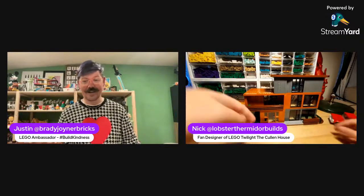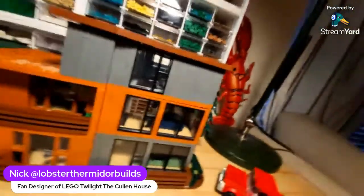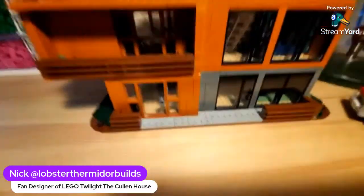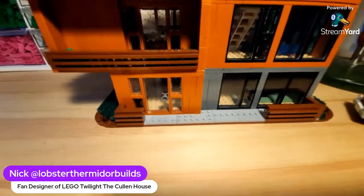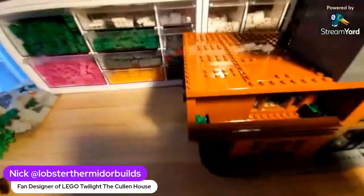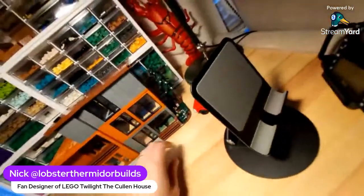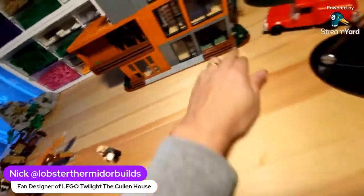For sure. Yeah, and I wanted to show off the back. You don't get to see a lot of images of the back, but I think the back looks stunning as well, especially if you're familiar with the movie. There are some scenes that take place in this back patio area, like for the wedding, things like that. So this is a great area where you can continue to play. There's another balcony back here that you can put some minifigs on, and you can see into the house really from any angle.